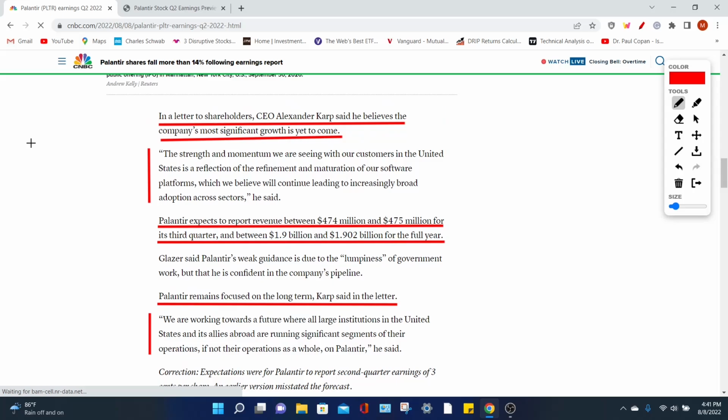Well, if you didn't know, the CEO, who is Alexander Karp, believes that the company's most significant growth is yet to come, and in this instance, I agree with the CEO. I think Palantir Technologies is a clear holding opportunity for the long term. If you do not plan to hold this company for the next 5 to 10 years, I'm telling you, you're going to be better off selling the company now.